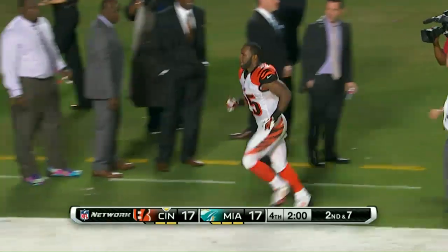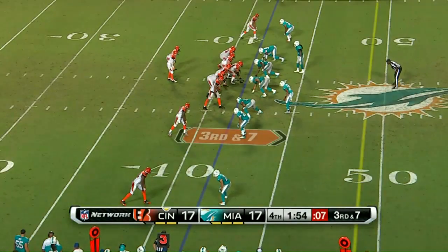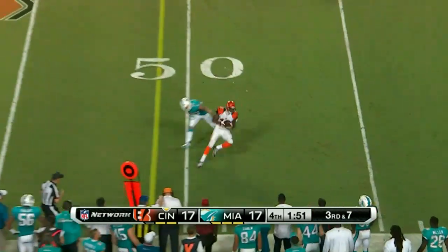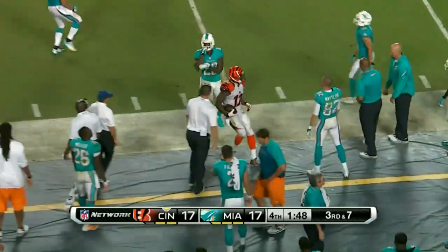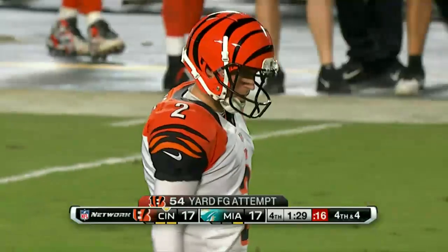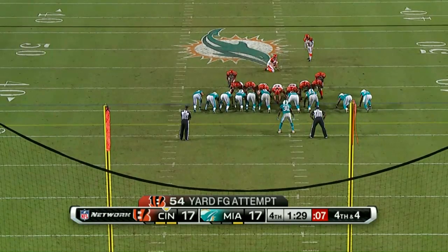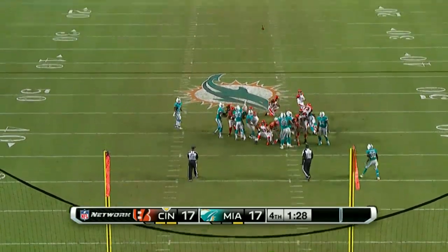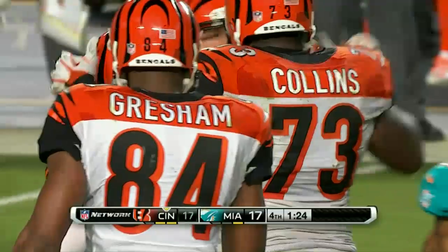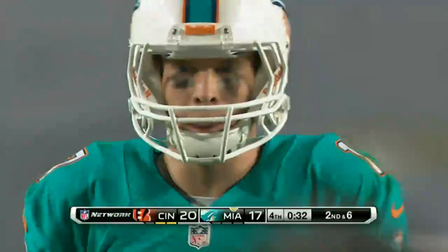So he laughs. Giovanni Bernard left this game with what appeared to be a rib injury, would not return. So Andy Dalton, without his dynamic running back, trying to drive the team down the field. And here is Sanu making a play here on 3rd down to move the chains with 1:48 to go. Mike Nugent eventually comes out with 89 ticks to go from 54 yards away, and he got it with room to spare as well. Keep that in mind, as the Bengals passed up a 57-yard opportunity in overtime.